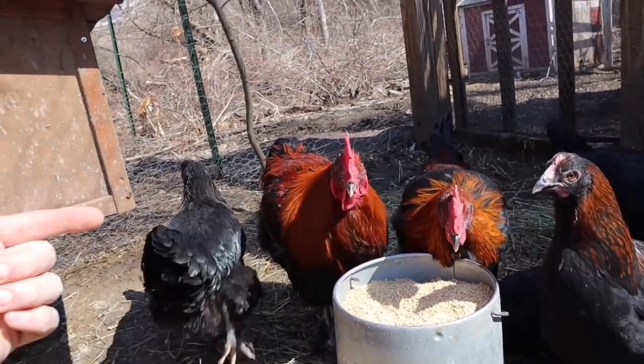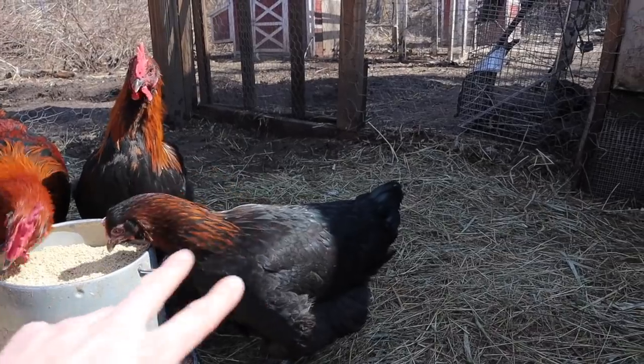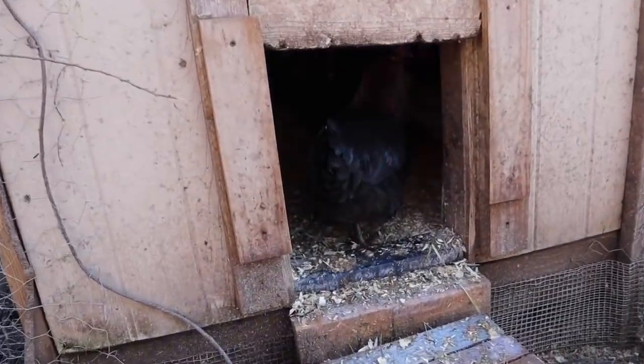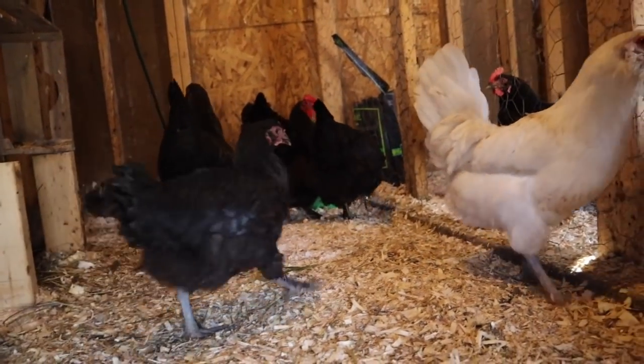You can see she has almost no copper around her hackles. She looks like a keeper so far. She has a nice wide tail set as well. And then over here, she is a keeper too. You know, it's still young to tell.